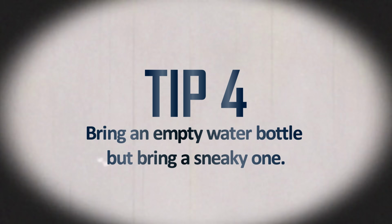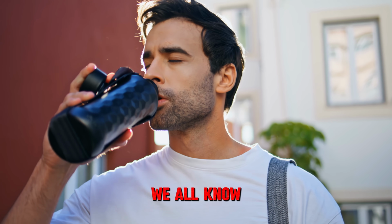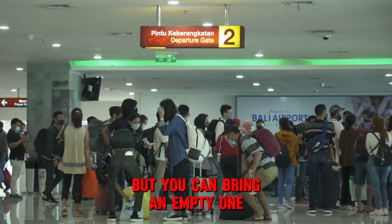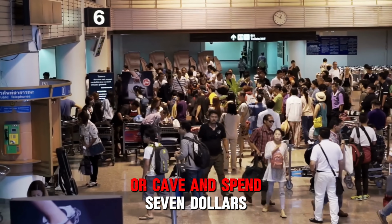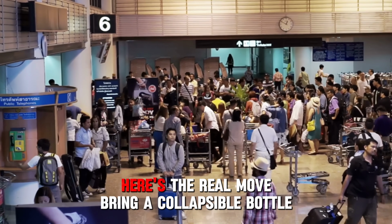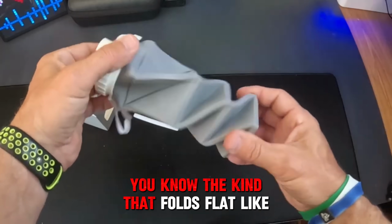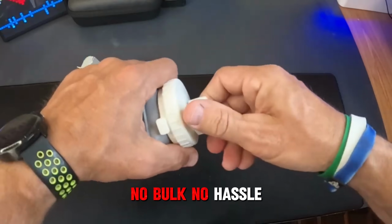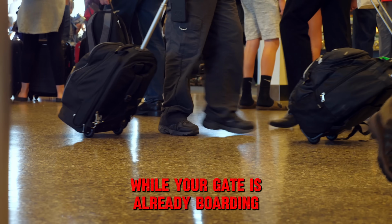Tip 4. Bring an empty water bottle, but bring a sneaky one. Look, we all know you can't bring a full water bottle through security, but you can bring an empty one. So why do most people either show up parched or cave and spend $7.80 on a bottle of water from the airport convenience store? Here's the real move. Bring a collapsible bottle. You know, the kind that folds flat like a pancake and tucks into your jacket pocket. No bulk, no hassle, and no desperate scrambles at the water fountain while your gate is already boarding.